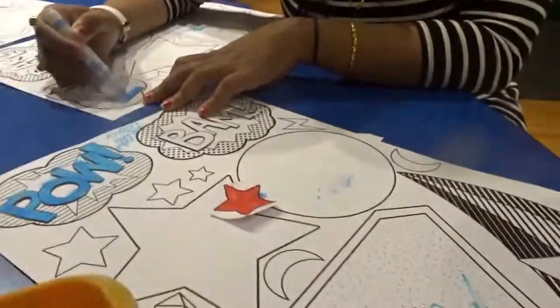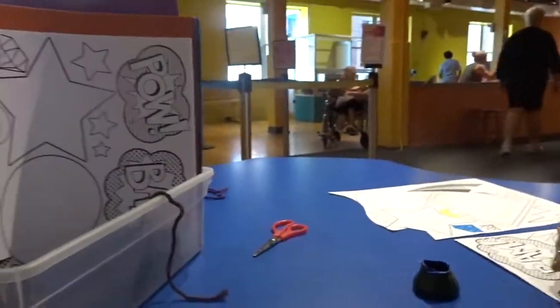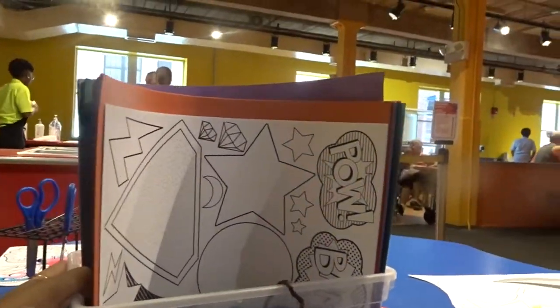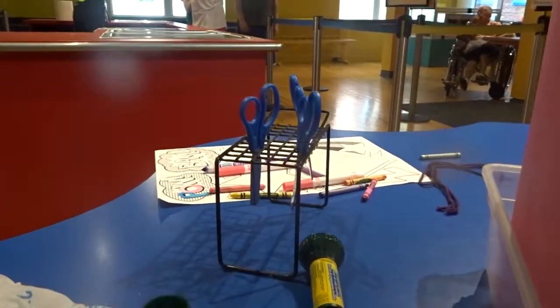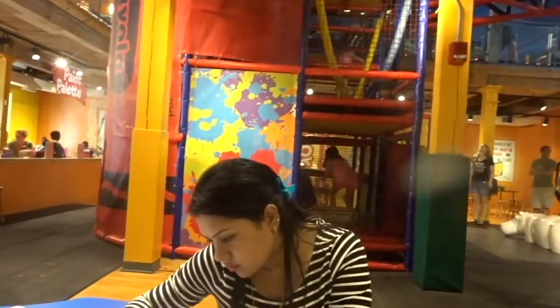What are you doing? There are lots of crafty things. What are you doing with the glue stick, Mama? Glue stick, lots of different color papers, crayons, sketch paint, glue stick, ribbons, scissors, everything you have for craft work.